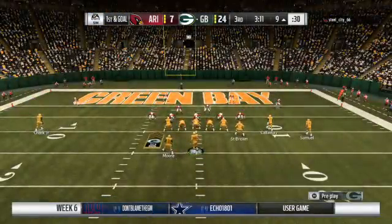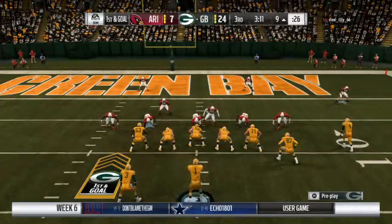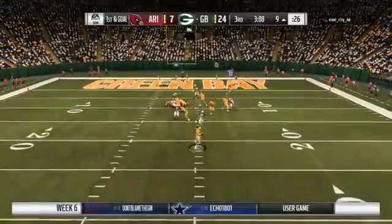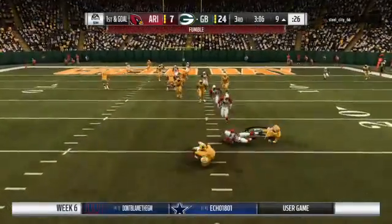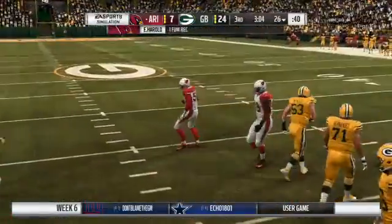Breaking the huddle, 1st and goal as the return team has set him up with golden field position. Here's a play fake as they set up to throw. Nowhere to go here. He lost the football. And this is recovered by the Cardinals.